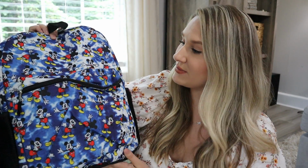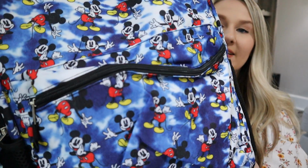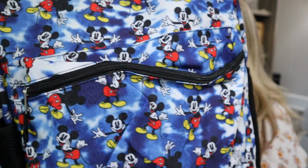that she will probably use for first and second grade. I'll probably let them use their book bags for about 2 years, and every 2 years they can get a new book bag until they get older and they get a really nice expensive book bag that will last them 3 years. For Nolan, he is starting school. He's going to pre-K, so I got him this book bag off of Amazon. It was $30, but it's blue and white tie-dye and it has Mickey Mouse all over it, and I thought it was so cute. It's got the pockets on the side for his water bottle. I always send my kids to school with a bottle of water.